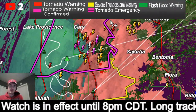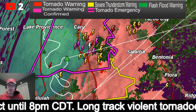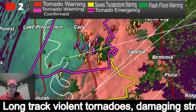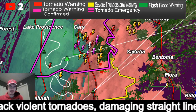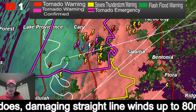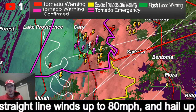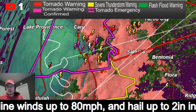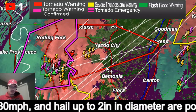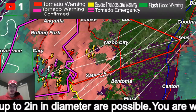Still being reported as of 10 minutes ago. Okay, so they've downgraded it. Even though it hasn't shown up, it still shows up as a confirmed tornado, but now it says a severe thunderstorm capable of producing a tornado was located near Rolling Fork. And here we are. Okay, we got a new tornado warning. And it is a standard tornado warning. And this goes now for Yazoo City.